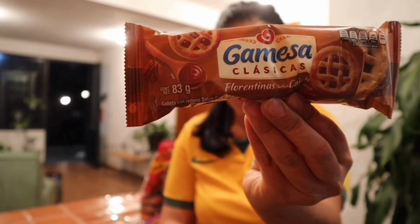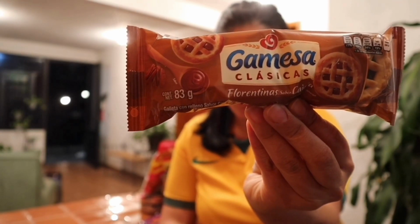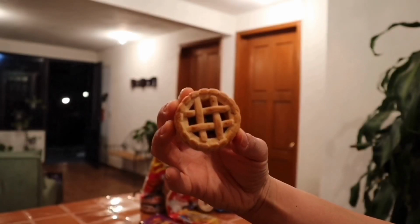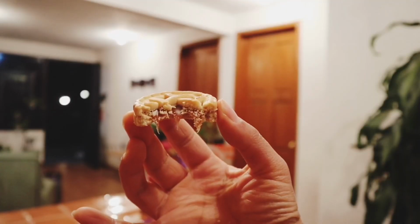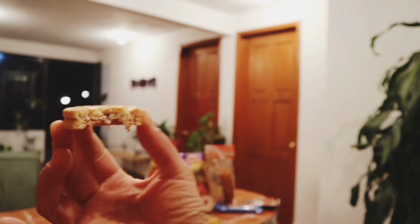These biscuits are called Florentinas. Basically, it's a cajeta shortbread biscuit sandwich. The biscuit is buttery, the cajeta is chewy, and it's a really good quality cajeta. I really love this biscuit.